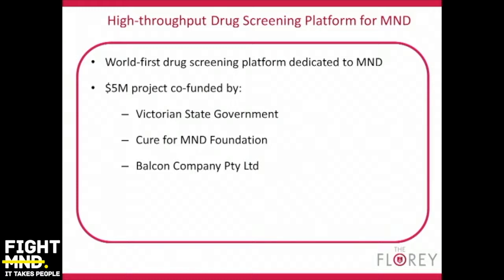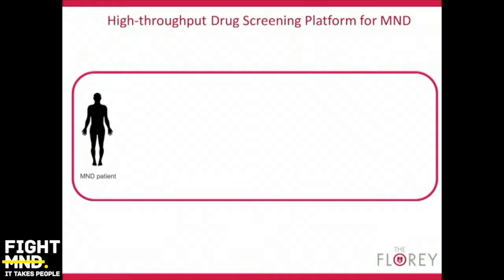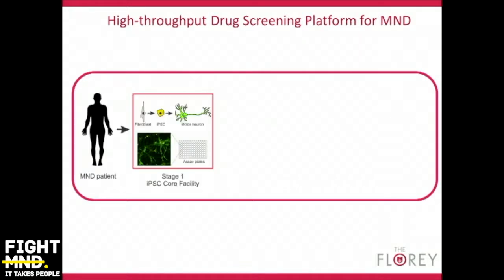The objective of this drug screening platform is simple, and that is it aims to rapidly discover and screen therapeutic agents using MND patient-derived cells, so this is the key, to identify priority agents that can then be advanced to potential clinical trials in Australia. So how does this pipeline work? This is an overview. The starting point is always the patients. In collaboration with neurologists, we can have access to patients, and we can use a technology called stem cell technology, iPSC. I'll talk about that in a moment.